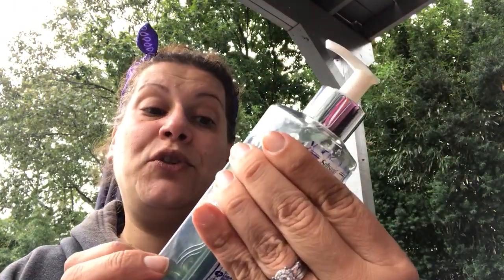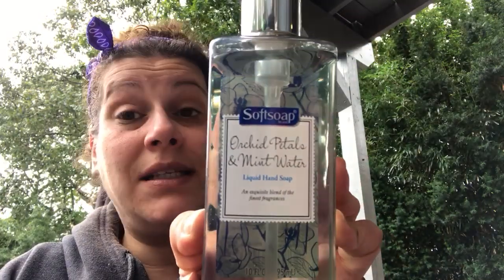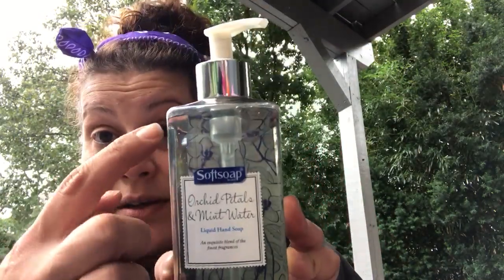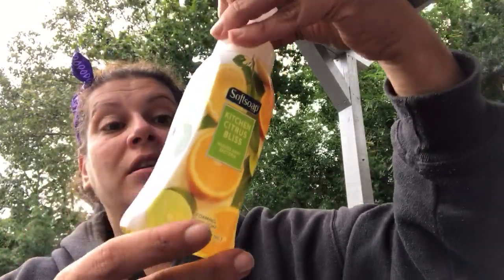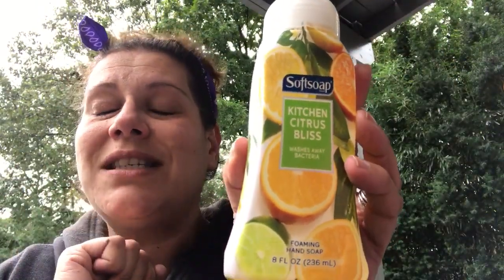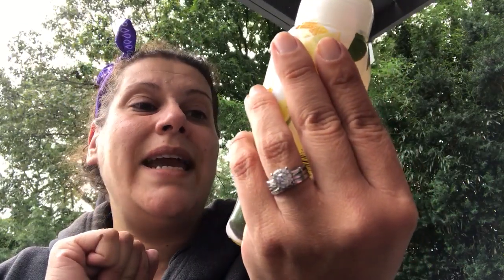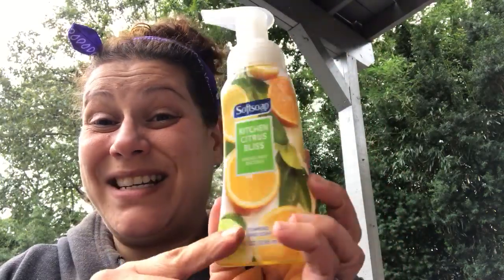And the last four things from Solo 99 in Central Islip, I found this soft soap, orchid petals, and mint water in the 10 fluid ounce, and it smelled delicious to me, and I love the design in the background. So I picked that up. And then for the kitchen, obviously, I got this soft soap foaming kitchen citrus bliss, and this is 8 ounces. It says washes away bacteria, and it's so pretty too. So I got that for the kitchen.